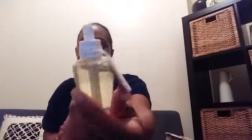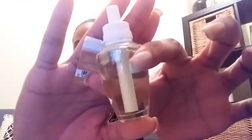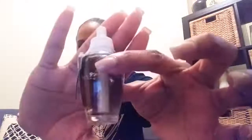Then I also ordered the sweet tiramisu. I'm really interested in trying that. It's yellow in color. I love some tiramisu, so I'm really interested in seeing what that one smells like. I also ordered the mahogany teakwood. I've ordered this one before, and I really like this for the downstairs bathroom. I really like that scent a lot.